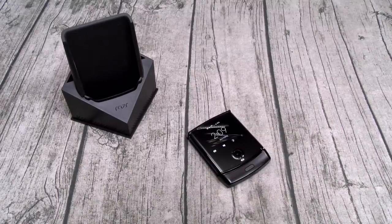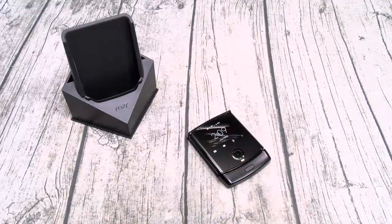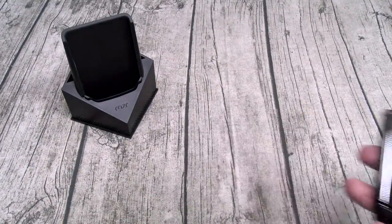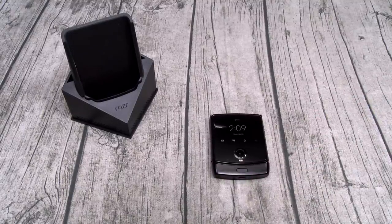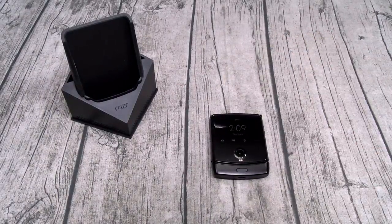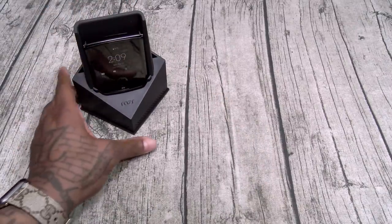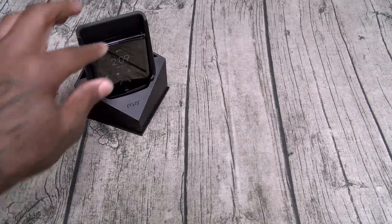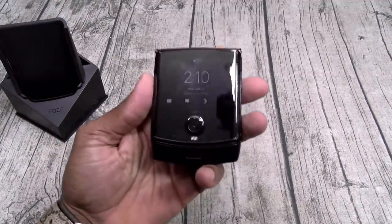But it would have been nice to have an always on display like this. So this way, when you're at work or somewhere, you got it on the table, you want to know what time it is, all you got to do is glance over at your phone and see the time. Now, this does have the motions that activate it, but what if you're out of arm's reach or you're using a little stand or something like this? You know, always on display would have been nice.